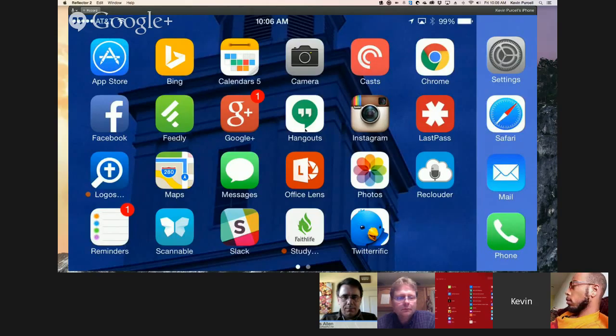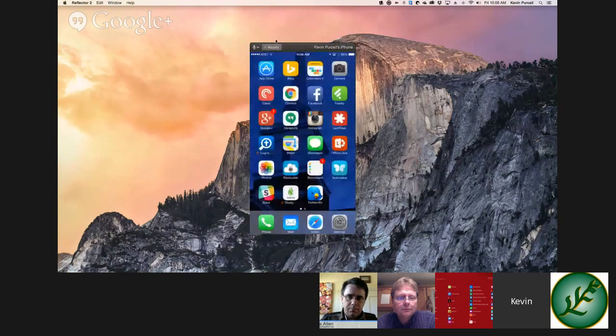And Slack is a tool for notebooks.com that we use to interact with one another. Scannable is, in my opinion, the best scanner that you can get. You can take a picture of a thing, and it'll export it into Evernote for you. Really nice. So anyway, that's enough of what's on my iPhone for today.